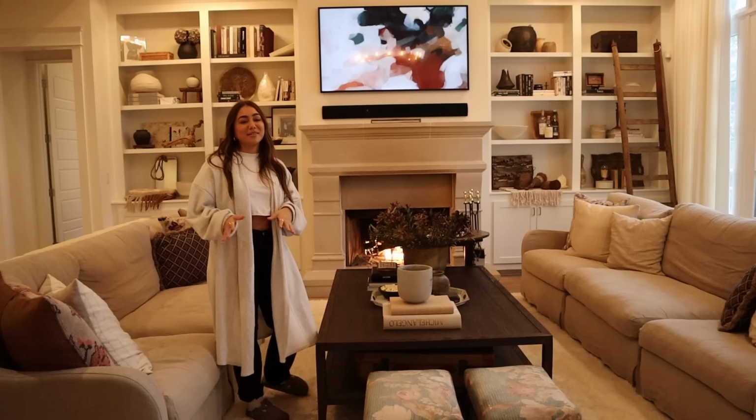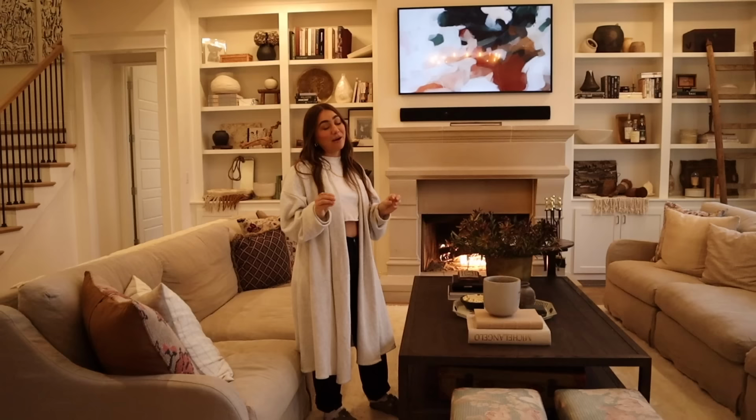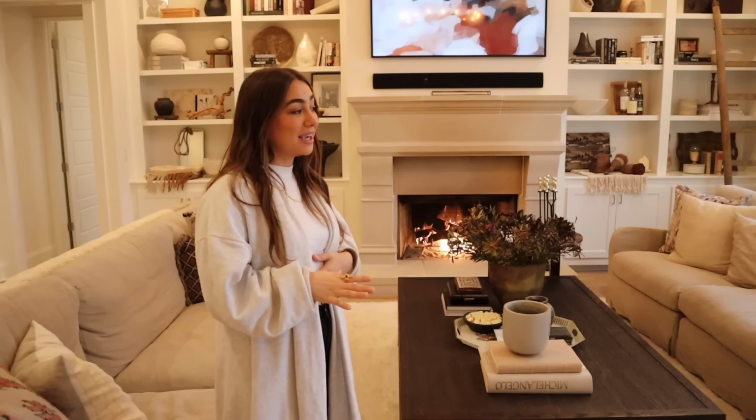Our favorite thing about this room is that we have a wood-burning fireplace. And we burn so many fires, especially in the winter. I'm obsessed with them. So I'll burn one every morning, every night. So cozy. That's been such a fun feature to have in this house.